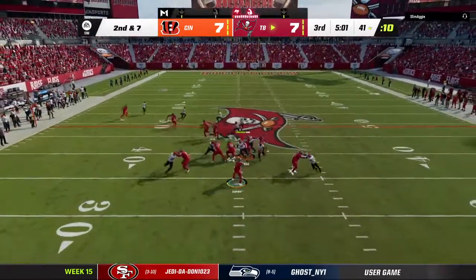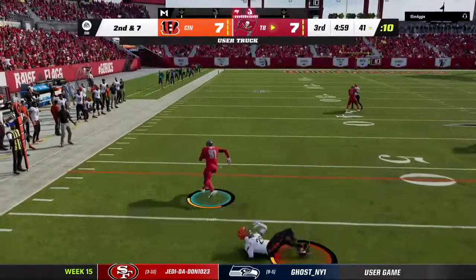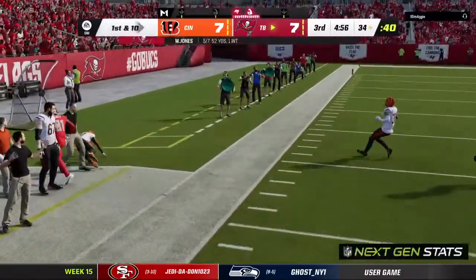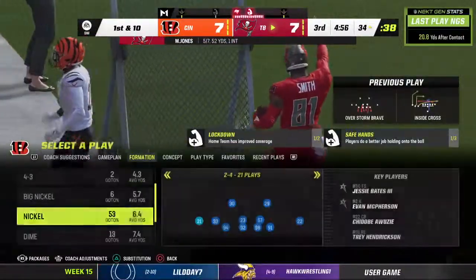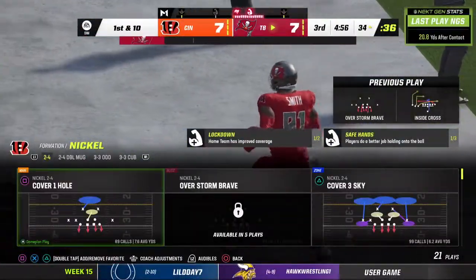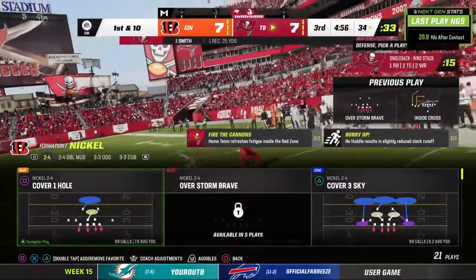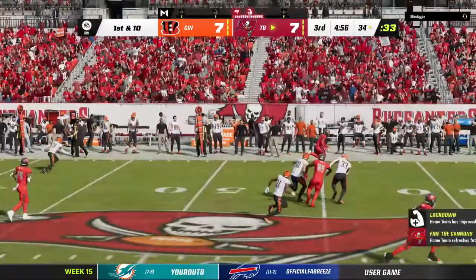From the 41, Jones running right through it. On the move past the 40. And he is out of bounds inside the 35. 25 yards there on the catch and run. When you get a big tight end like this, sometimes it takes more than one man to bring him down.